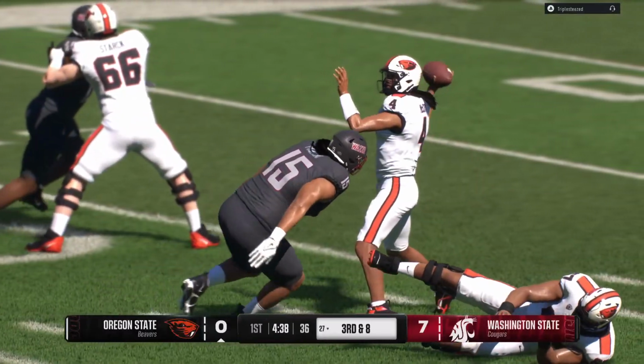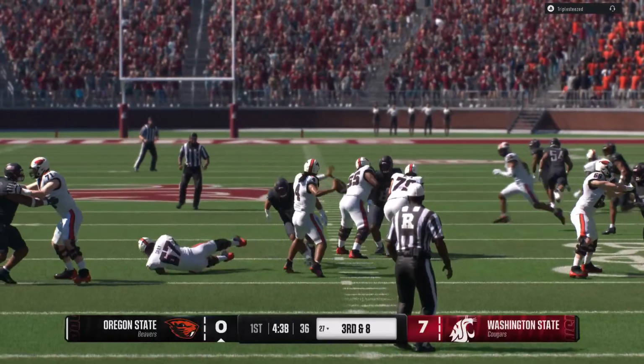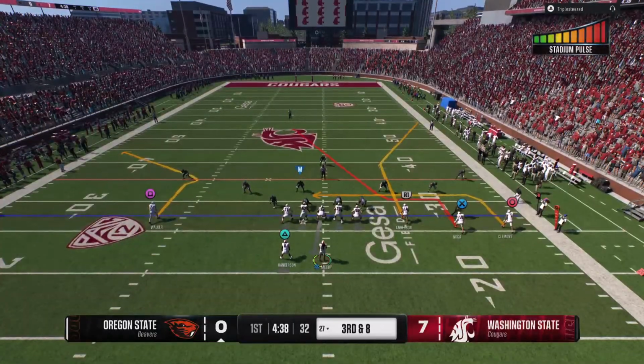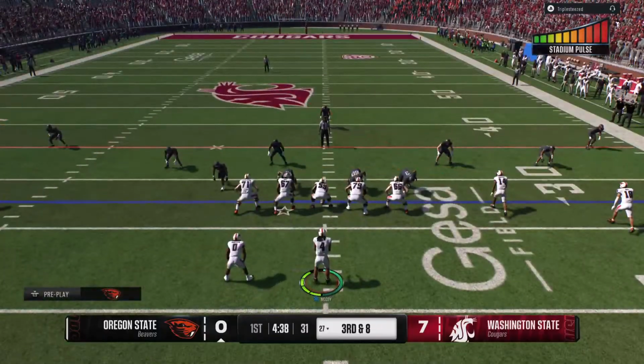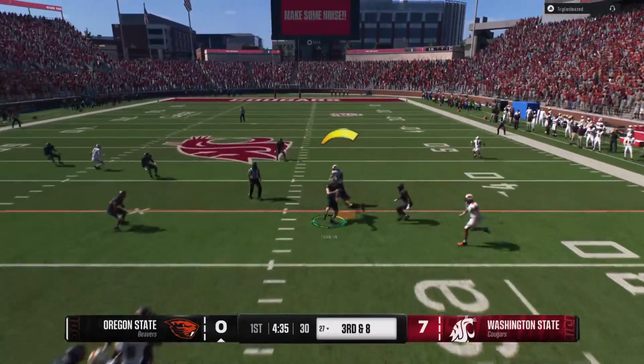It's hard throwing in the pocket, man. You got bodies and 300-pound dudes falling all over the place. They're trying to hit you. That time, the pressure got to them, and they're forcing incompletion. Third down conversion's always a huge stat, and they've got a 3rd and long from the 27.